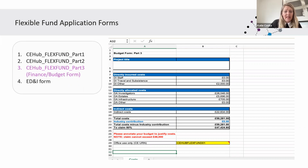Also your directly allocated costs from your DA, from your investigators, so your principal investigators, estates, infrastructure, and other, and these you'll be able to find and get support from your own finance teams within your HEI or the lead HEI, and any other indirect costs. So these will be totaled up. An example would be that the total would be showing up to 50,000, and that would be at full economic cost.